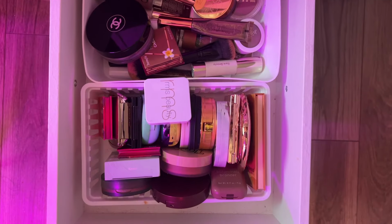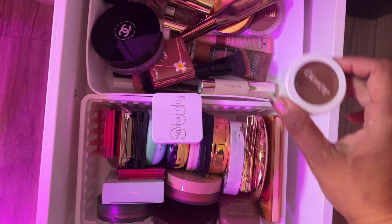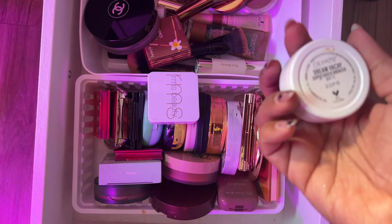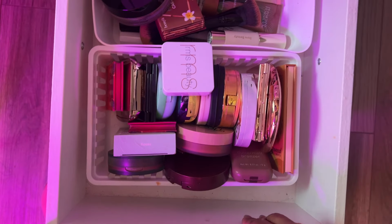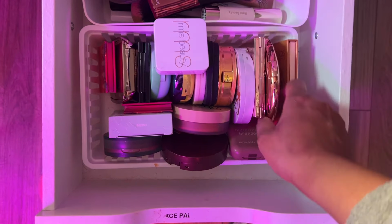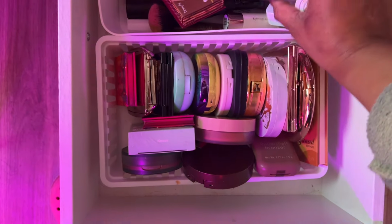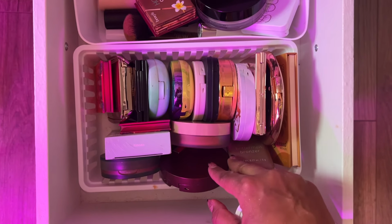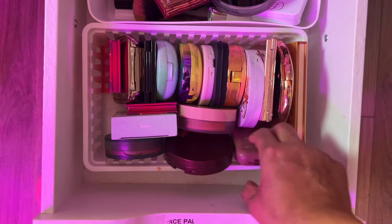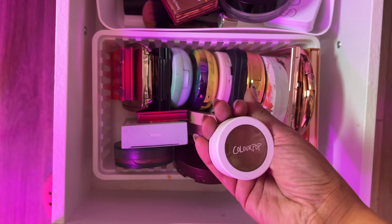Okay, so for bronzer for January, I think I want to use the ColourPop Cream Bronzer or the Super Shock Bronzer in Dream Bouquet. I don't even know if they make this anymore, but it's fine. And I was going to reach for the Jaclyn Cosmetics bronzer. They don't make it anymore, but I do like it. I think it's pretty. Which one should I go for?